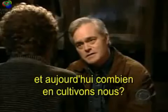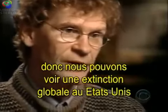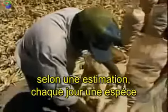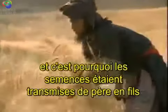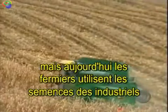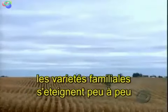And how many are there today? We've lost about 6,800 of those. So the extinction rate for apple varieties in the United States, about 86%. That pattern exists in all crops. Estimates are that every day one crop strain disappears. And here's why. Seeds used to be passed down through families, but today farmers are planting mass-produced industrial seeds. The upside is more food, but the downside is that the family variety goes extinct.